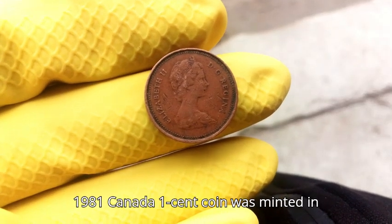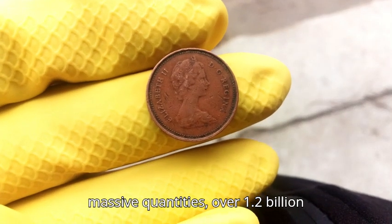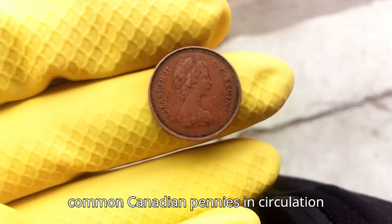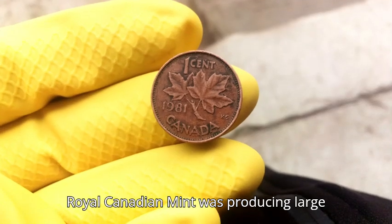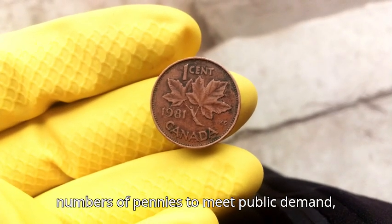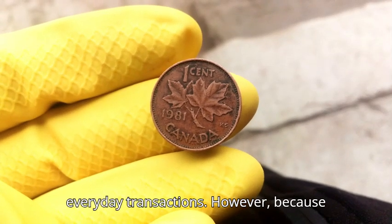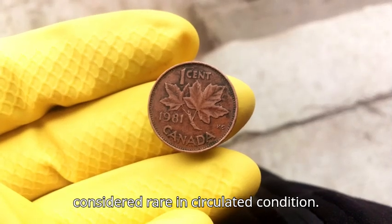The 1981 Canada 1-cent coin was minted in massive quantities, over 1.2 billion coins. This makes it one of the most common Canadian pennies in circulation from that period. During this time, the Royal Canadian Mint was producing large numbers of pennies to meet public demand, as the 1-cent coin was heavily used in everyday transactions. However, because so many were made, they are not considered rare in circulated condition.